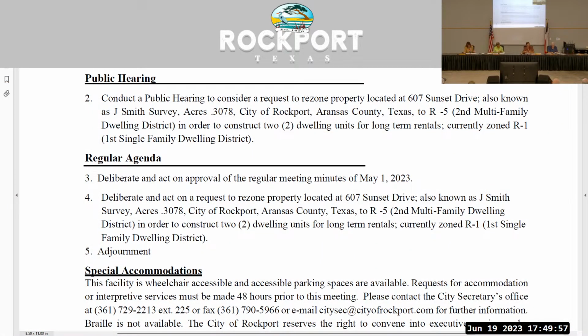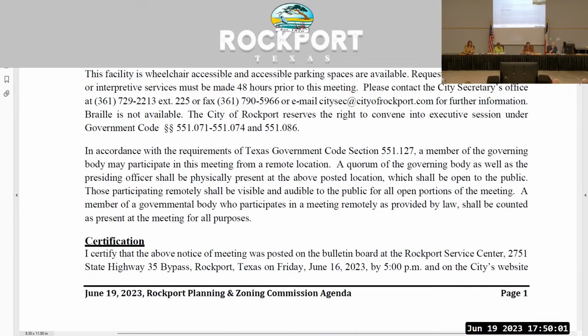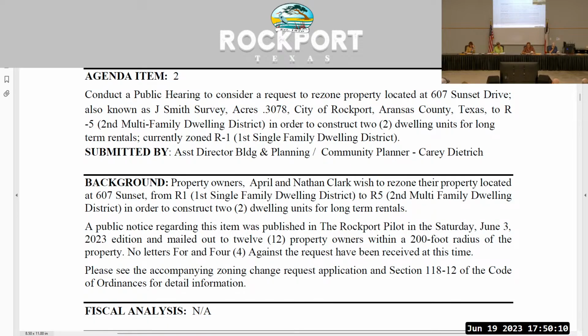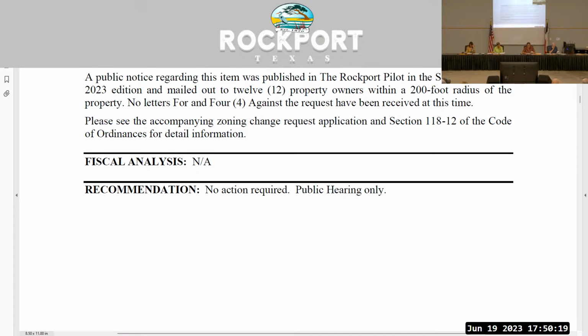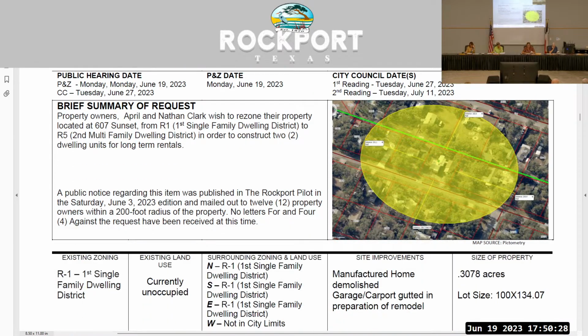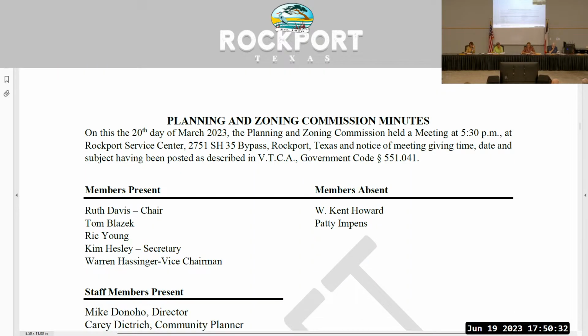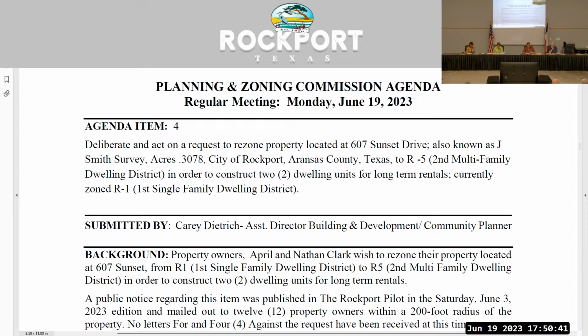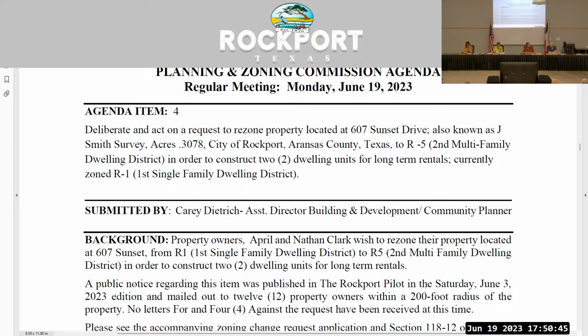Okay, now we're back to our item here. Deliberate and act on a request to rezone property located at 607 Sunset Drive, also known as J. Smith Survey, 0.30878 acres, City of Rockport, Aransas County, Texas, to R5 Second Multifamily Dwelling District in order to construct 2 dwelling units for long-term rentals, currently zoned R1, first single-family dwelling district. And we did have our public hearing. Do I need to read the letters into the record? Okay, so that's taken care of. Staff, would you like to address your concerns?